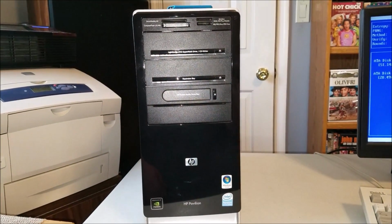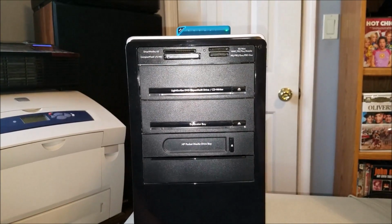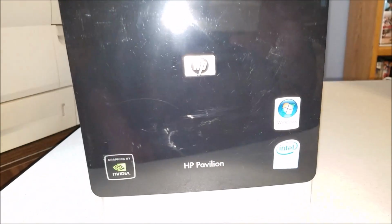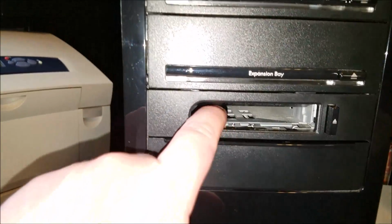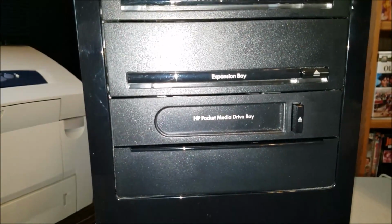All right guys, so this is the tower I picked up today. Nothing super fancy, super special, but a decent system. It's an HP Pavilion, originally running Windows Vista. Go ahead and enable auto flash, you guys can actually see that. It has one of those media drive bays. This is actually the pocket drive bay, which they're impossible to find nowadays.